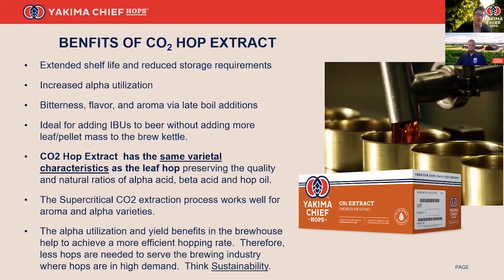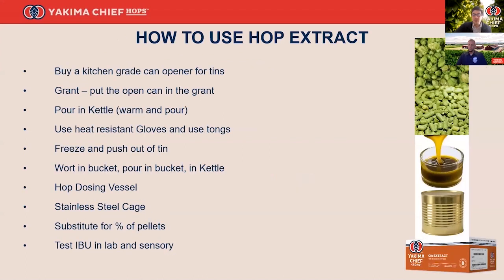The supercritical extraction works well for aroma varieties. It preserves all the oil characteristics, so it's not just for high alpha varieties, and overall just think sustainability with this. It's a quarter of the volume compared to pellets. You get better utilization, there's less stuff to store, less stuff to ship. The shelf life's longer, and you're even a bit more efficient in terms of better yields out of the brew kettle. How to use it?